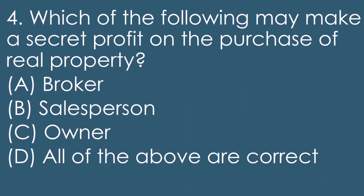Question 4, which of the following may make a secret profit on the purchase of real property? A, broker, B, salesperson, C, owner, D, all of the above are correct. So who may make a secret profit on the purchase of real property? Well, when we're talking about secret profits in California, anybody with a real estate license cannot make a secret profit. Well, real estate licenses that we have in California are broker and salespersons.